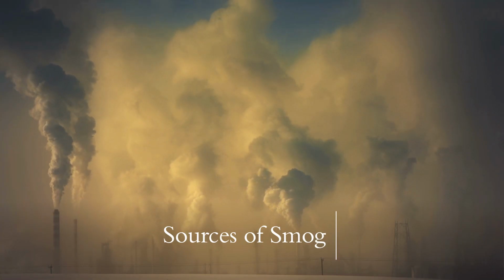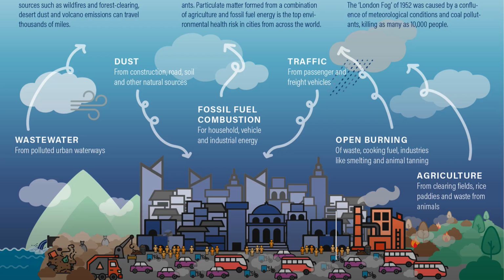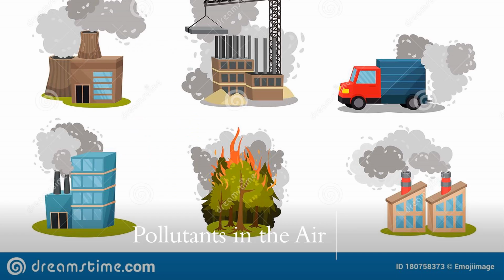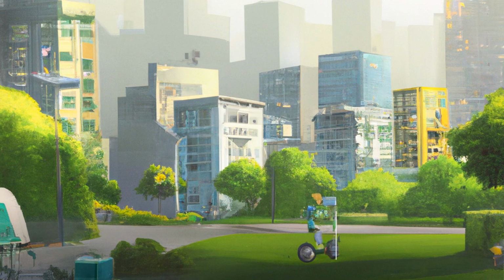Sources of smog. There are many sources of smog, including transportation, industry, and power generation. Cars and trucks are a major contributor to smog, producing nitrogen oxides and other pollutants. Industrial facilities and power plants also emit large amounts of pollutants into the air. In some cases, natural sources such as wildfires and dust storms can also contribute to smog.